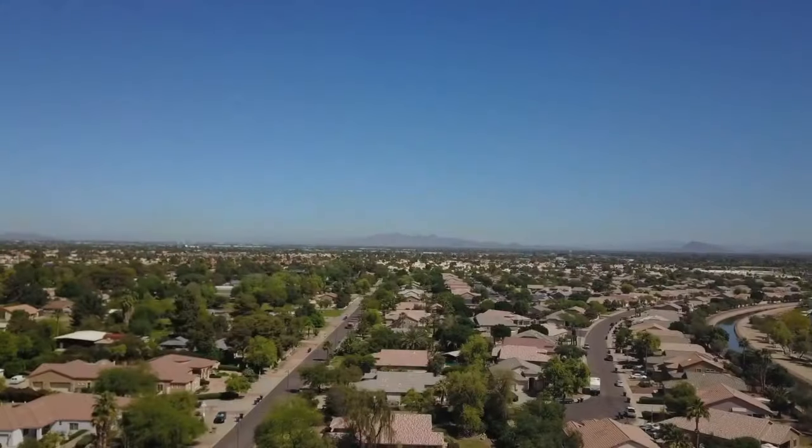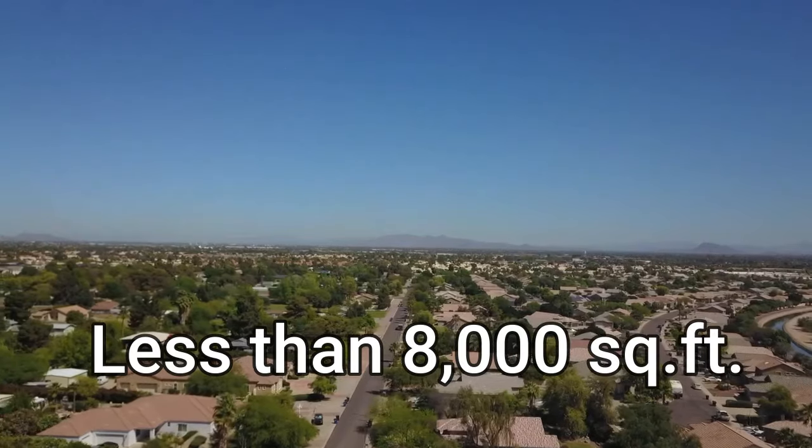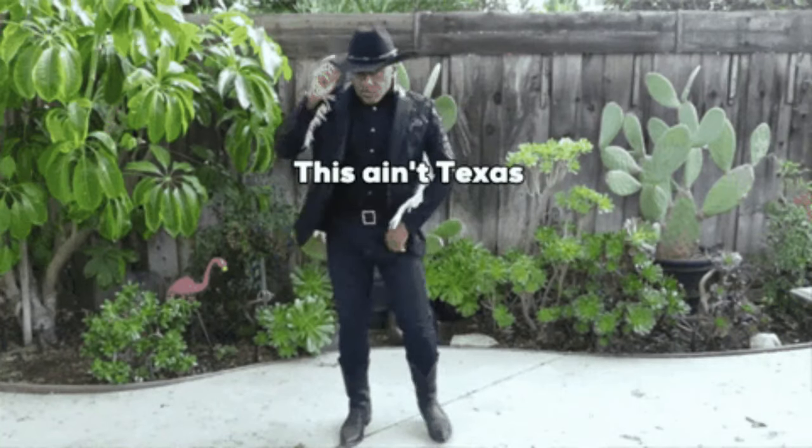One thing to note in Phoenix Metro is most of our lots are under 8,000 square feet. So they aren't terribly big. Now, that doesn't mean there aren't big lots out there. It's not Texas. It's not the Midwest. They're just few and far in between.